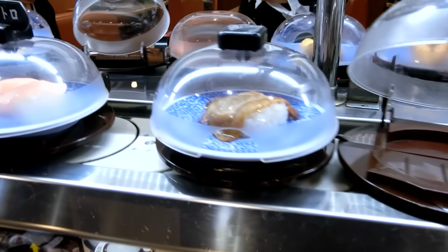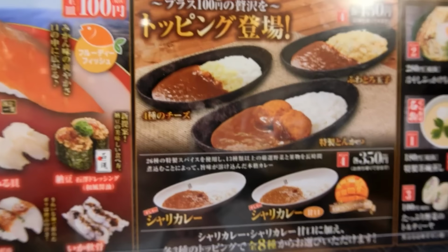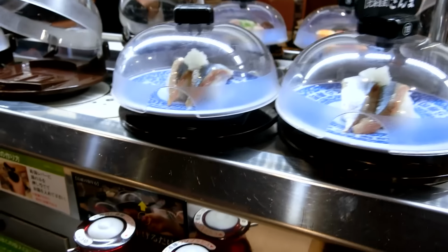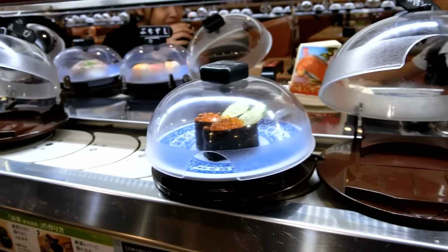So this place doesn't just do sushi, they have lots of other things as well, like unagi bowls, so like eel bowls, tempura, curry, soups, and lots of sweets as well. And a lot of the plates that you can order are 100 yen each.